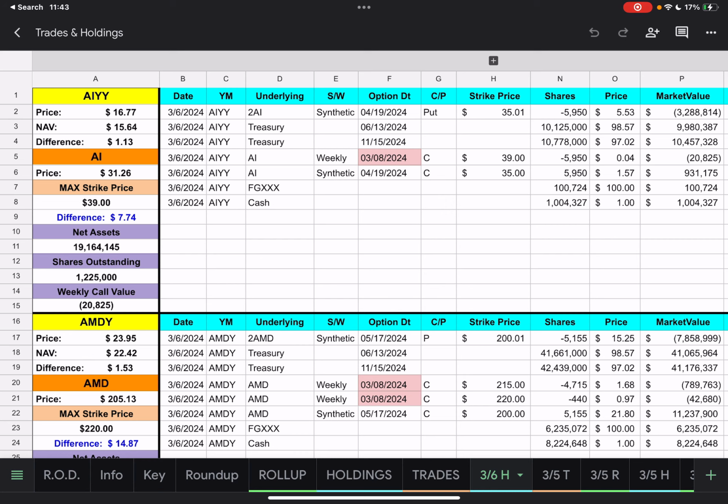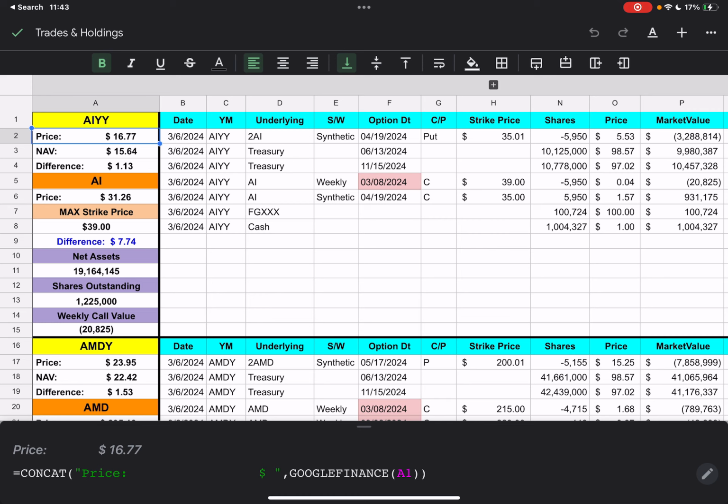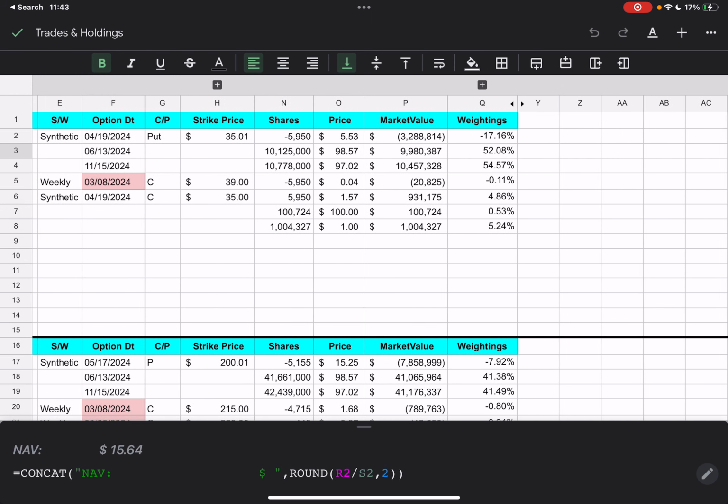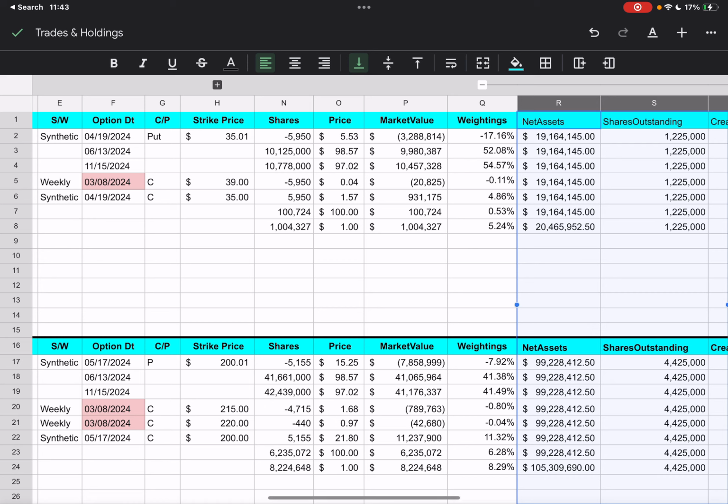which is actually interesting because the NAV says it's 1564. So let's see. Let me just look. I know we have one little change on our spreadsheets, but that just doesn't seem right. I wonder if that's why.